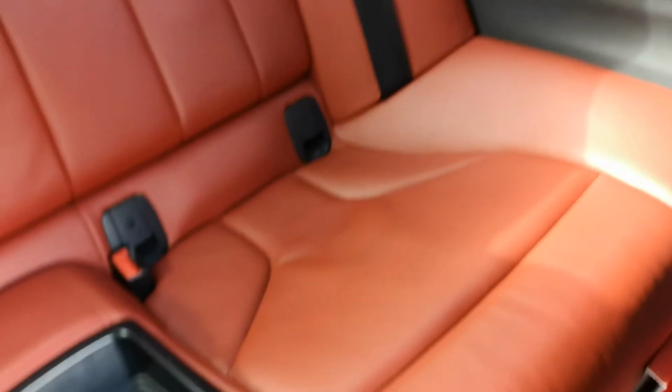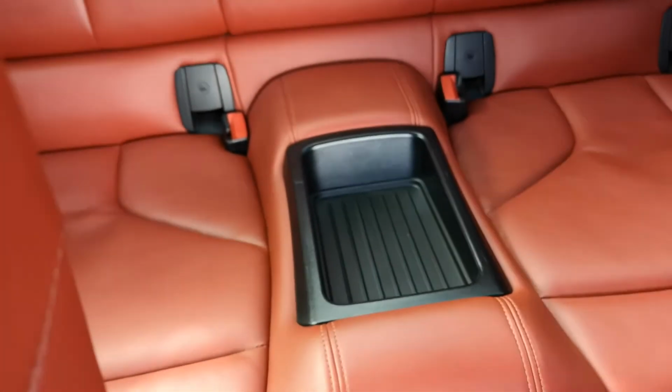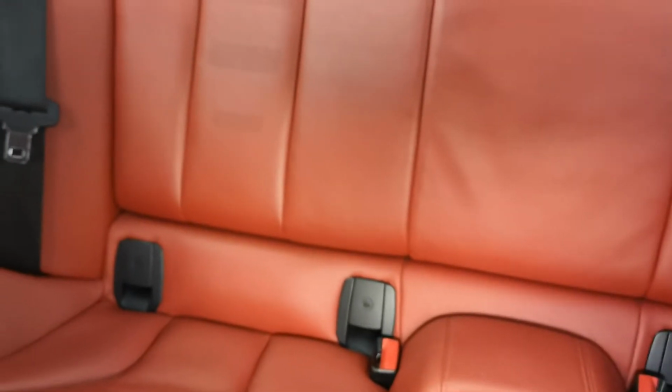In the rear of the car, no marks, no scuffs, no scratches. There are ISOFIX points, so it is a good car for children as well. Not a lot of leg room, but if they're only little, they wouldn't miss it anyway. 2 cup holders, and you've also got a nice little bit of storage just in the back. Merino leather. It's a great looking, great sounding car.